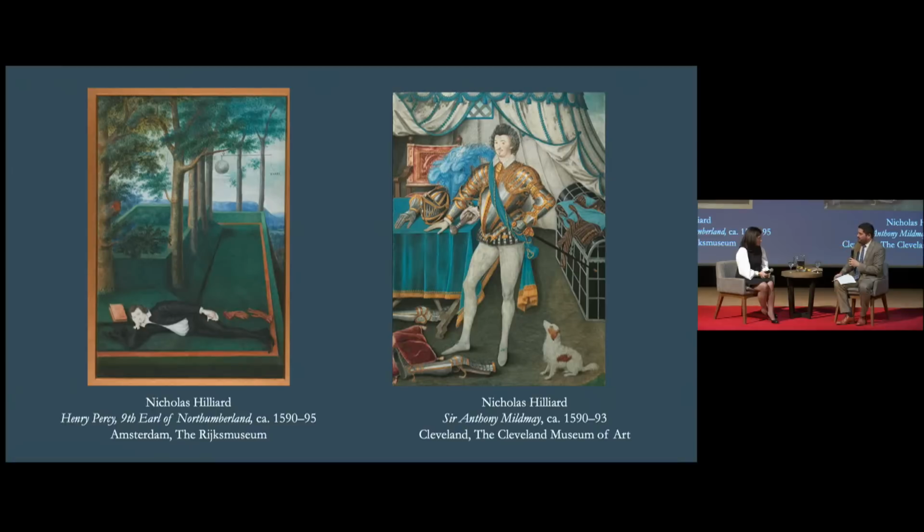And we have these two cabinet miniatures where he's really pushing the limits of the miniature. I don't even know if it's proper to call them miniatures. Of course, in terms of technique they are, but they really have an incredible ambition that you don't see in miniatures prior to him. Absolutely. So the cabinet miniatures that you see on the screen at the moment are about the size of a paperback book, would you say? That's, you know, an okay analogy, whereas the conventional miniature is round or oval and about the size of a modern watch face, I think is a fair analogy. But Hilliard, as you say, was forever pushing the envelope.